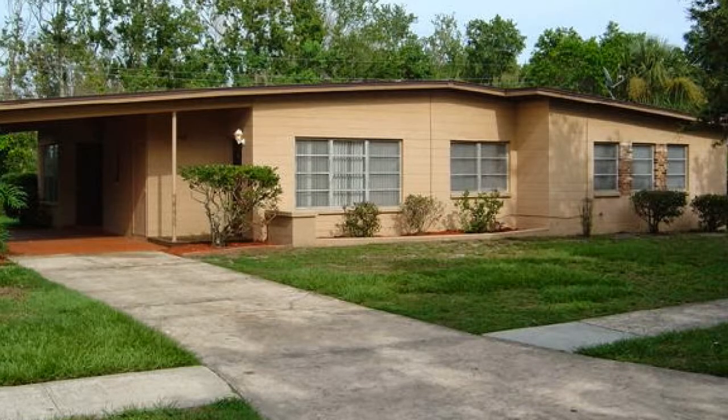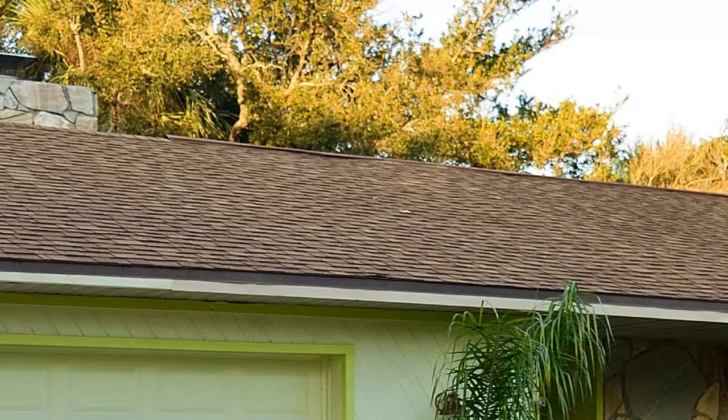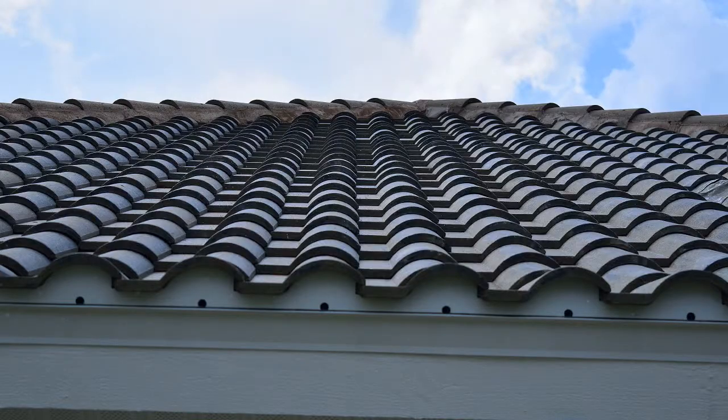Number two is, what type of geometry is your roof? Do you have a flat roof? Do you have a hip roof? Or do you have a gable roof? Those will all play a factor into your insurance premium. Then the type of roof covering. So do you have a metal roof, an asphalt shingled roof, rolled asphalt, concrete or clay tile, etc.? Those also play a big part in how much your insurance premium is going to be.